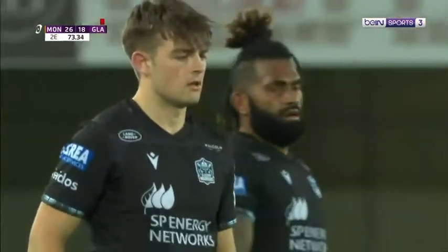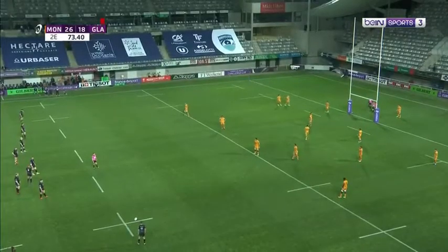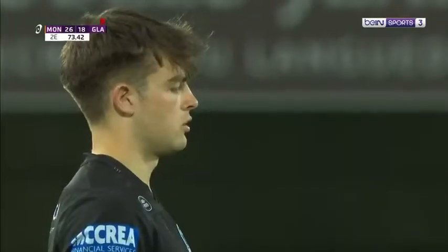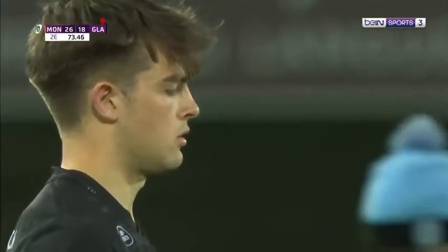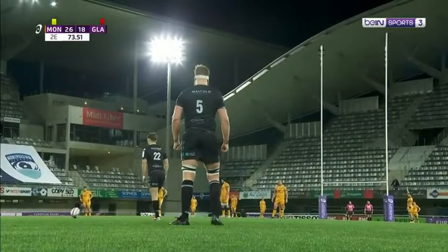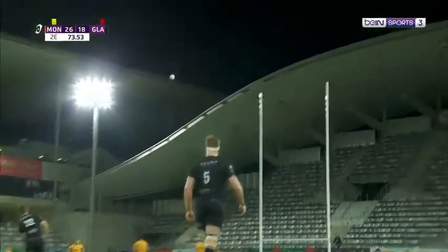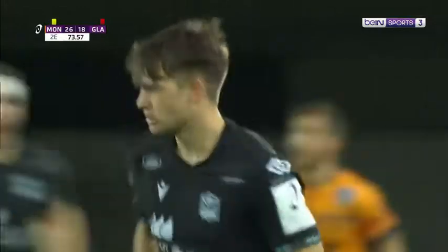Well, Garrido looks on. Thompson decides to go for the post and keeps the option open of Glasgow. Every time we mention that it might be Montpellier's game, Glasgow somehow get themselves... They're hanging on to the coattails of this Montpellier team. This European Challenge Cup round of 16. Whoever wins this goes through to the quarterfinals. Thompson, kick. Rest assured once again. The youngster bops over another 3 points.